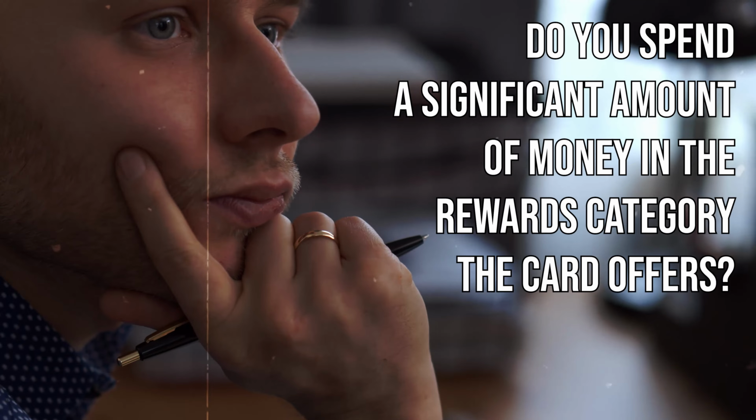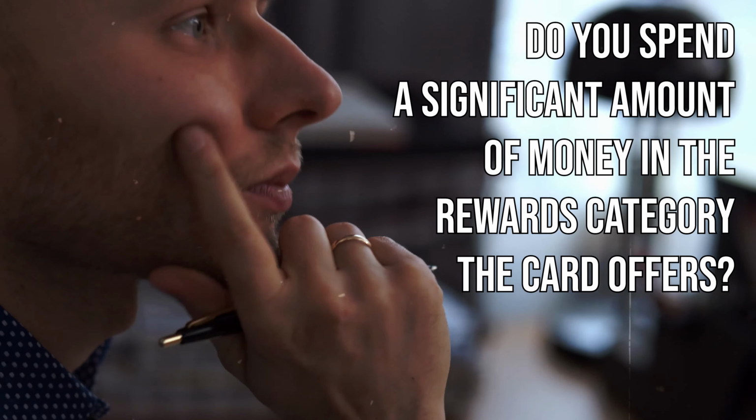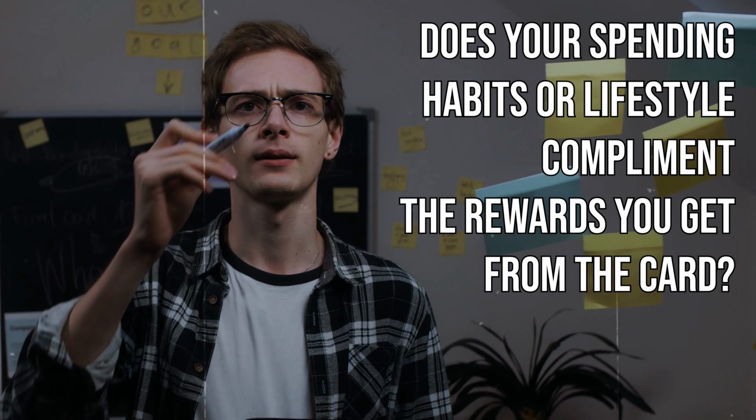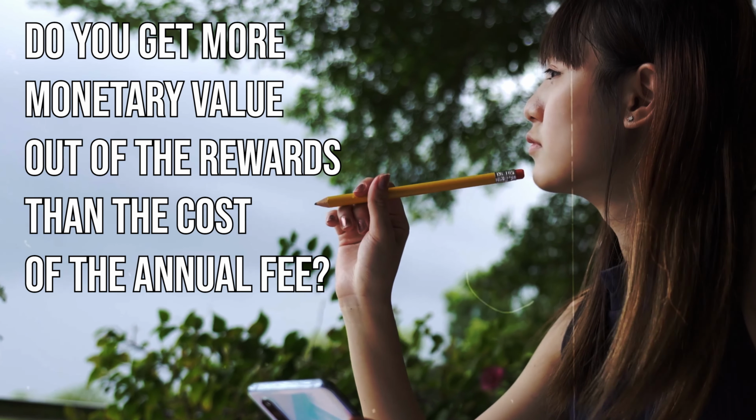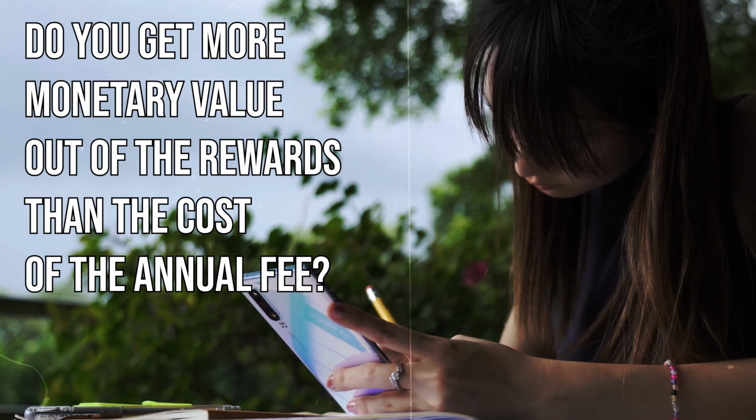One of the best ways to tell if an annual fee is worth the rewards you get is to use the same strategy we talked about earlier in the video, which means looking at your spending. Do you spend a significant amount of money in the rewards category the card offers? Do your spending habits or lifestyle complement the rewards you get from the card? Do you get more monetary value out of the rewards than the cost of the annual fee? Answering all these questions will point you in the right direction.